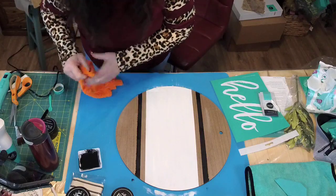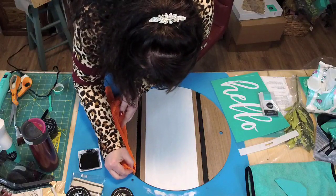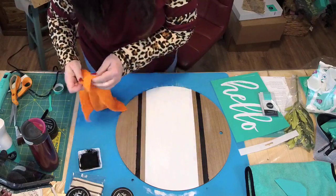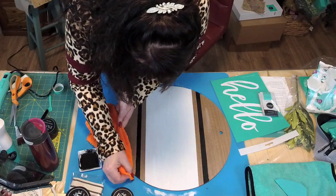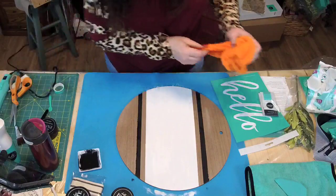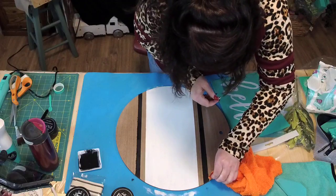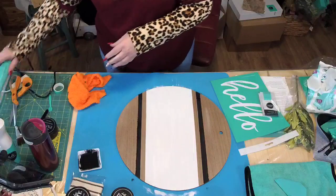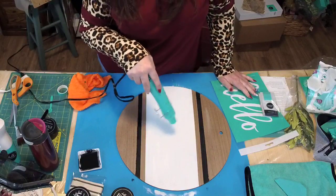Finish getting it dry. You can see right here I had a little bleeding, so I'm going to just take my towel and clean that up. Get that line nice and straight. That's perfect. Okay, let's get this dry. Ooh, it looks like I got a little bit. So when you put your tape down, make sure you put it down nice and tight. I just didn't get it down quite tight enough, so I'm going to just clean it up like that. Now we're not going to do anything else until we get this totally dry.